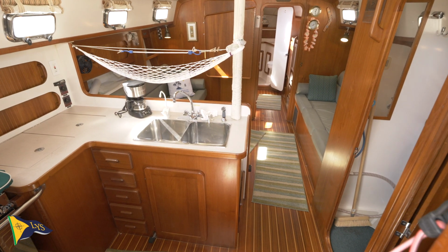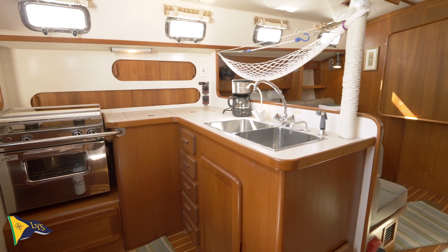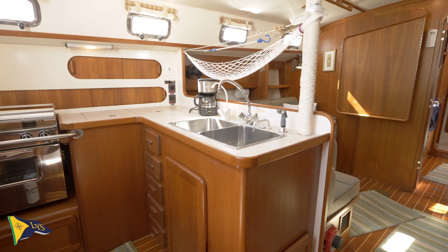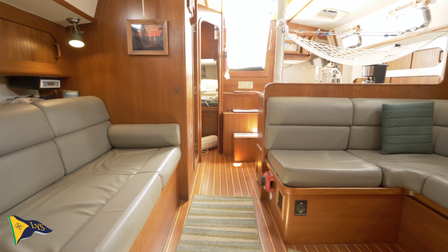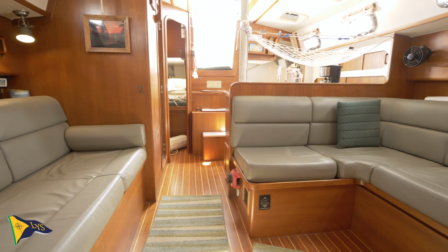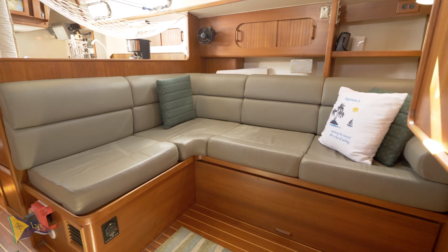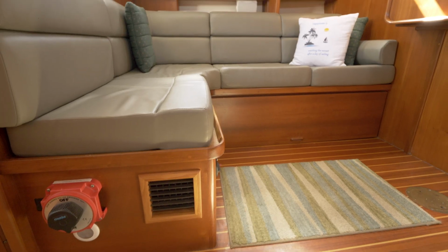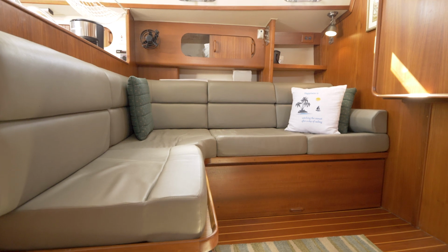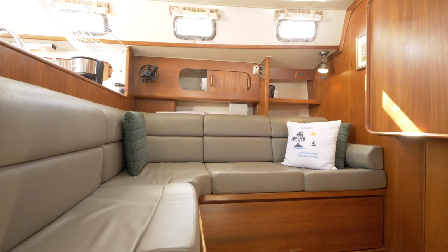Moving below, you're greeted by a main salon that is well illuminated and richly furnished, and takes full advantage of the 6'5" headroom and a wide beam. Storage area is generous and there are lockers above, below, and behind both settees. When extra guests arrive, the port L-shaped settee converts to a double berth and the starboard settee can also be used as a berth.